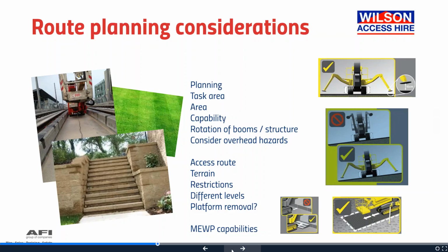Remember that a tracked spider has a high centre of gravity, and due to the fact that in most cases the outriggers are not extended, it's going to be easy to overturn. A simple curb or a step can have severe consequences when you're travelling these machines. I mentioned earlier about getting into an area, a pinch point.